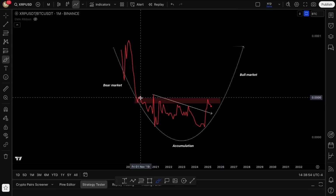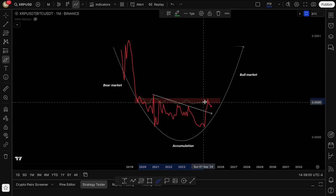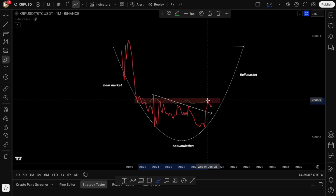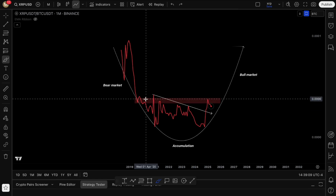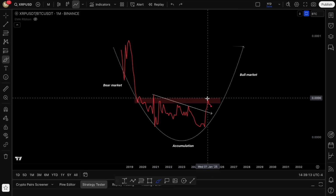Now, what is interesting here is this red box of resistance for XRP against Bitcoin. And this goes all the way back to 2019. You can see multiple touch points, multiple rejections for XRP against Bitcoin. Also recently another backtest. We had a long lasting period here of an accumulation against Bitcoin, and recently we got a rejection in January of this range.